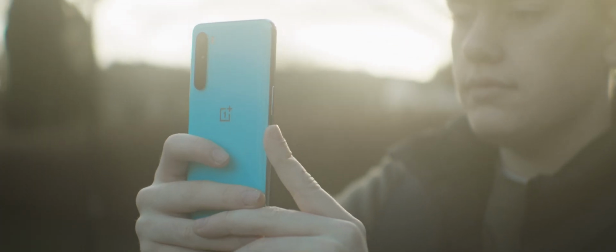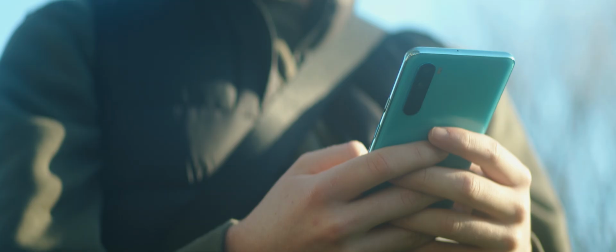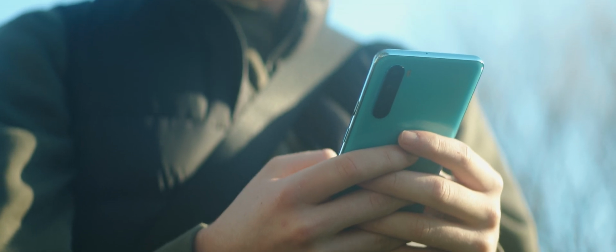Although the frame of this phone is plastic, it doesn't feel bad by any means. I haven't noticed in the past couple of months that this phone is plastic. Every time I pick it up, it feels so nice in the hand, you genuinely don't notice, and if anything, it counts towards its durability.